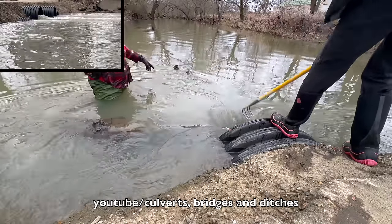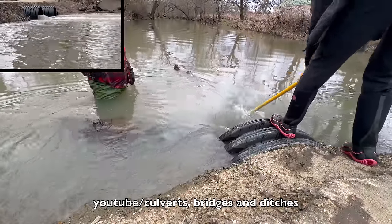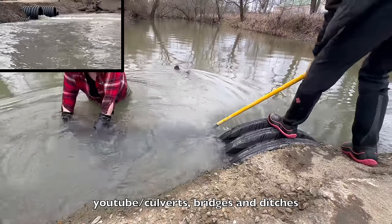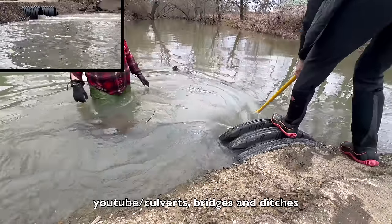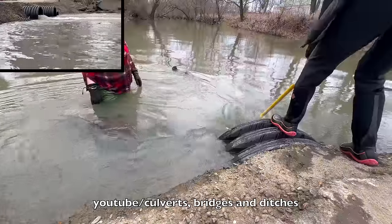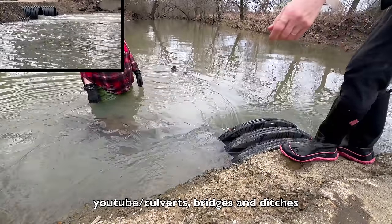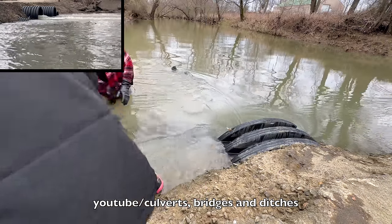This one's almost coming out, and it probably will once we get that lifted. Whew. Gosh almighty, that's heavy. You're gonna have to help me lift, Mom. I know, hold on. There's no way for me to do it on my own. It's too heavy, plus the current. Okay. We're just gonna try to get it on top of the culvert, that's all. It's up, oh, it's slippery right here.